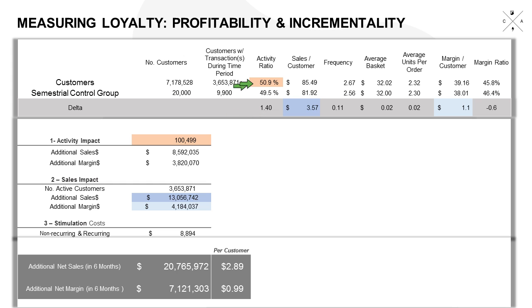That delta of 1.4 actually translates into having an additional 1,500 customers that remain active and did a transaction, at least one transaction, during that 6-month time period because they were stimulated. Because stimulation actually brings your brand to top of mind to the customer and generates an action.